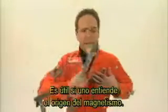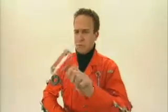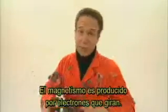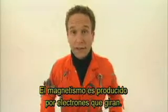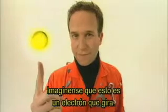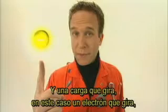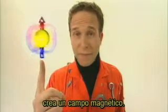It helps if we can understand how magnetism works in the first place. Well, that part isn't really that strange. It's actually pretty simple. Magnetism is caused by spinning electrons. You can think of it like this. Imagine this is a spinning electron. Now, electrons carry an electrical charge, and a spinning charge, in this case, a spinning electron, creates a magnetic field.